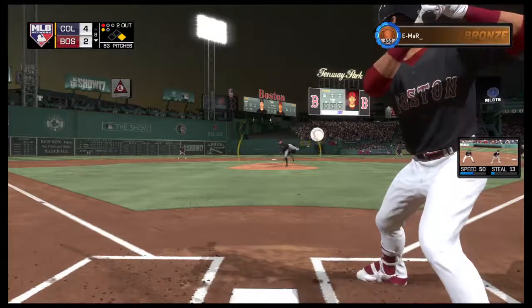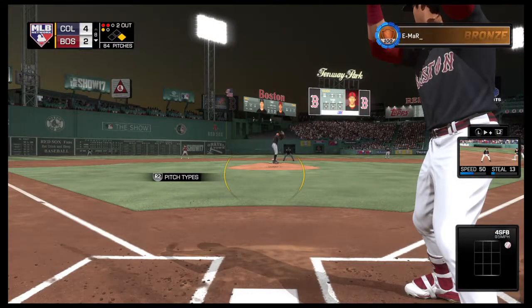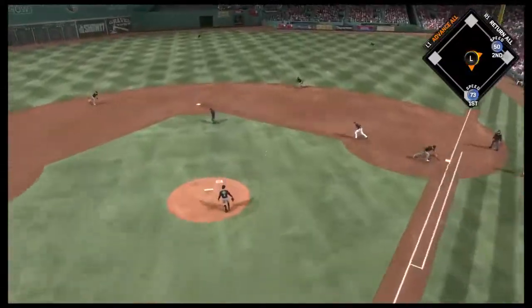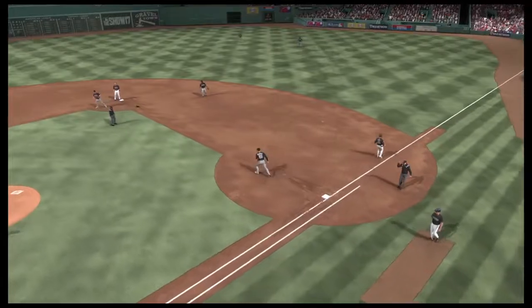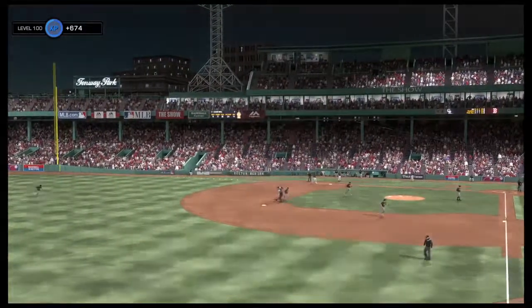He's set. Here comes the 1-1. And he misses, 2-1. He's set, and the 2-1 pitch. Now a swing and a ground ball for the second baseman, Kendrick. And he'll try to get back now, but it's not going to work. The throw hangs him out to dry, and that'll end the inning.